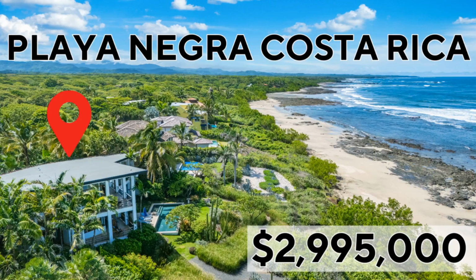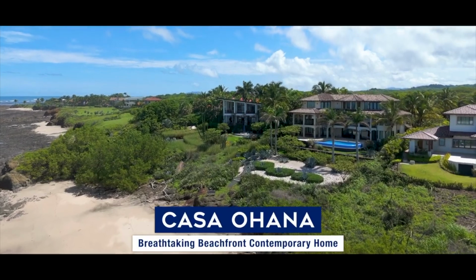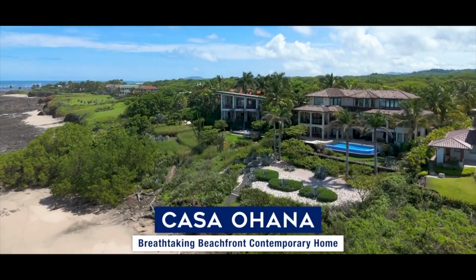Today, we'll be looking at an absolutely fabulous beachfront home that has been built and designed perfectly to take advantage of both the views of a prime surfing spot. Casa Ohana is the subject of today's Costa Rica Open House. It's located in Playa Negra, just south of Playa Tamarindo, here in Guanacaste. And it's a 5-bedroom, 5,500 square foot home.